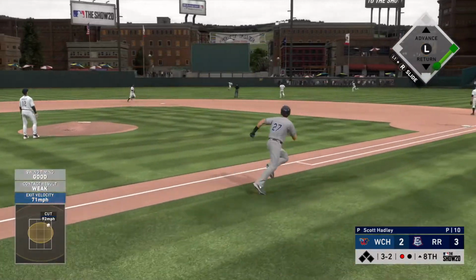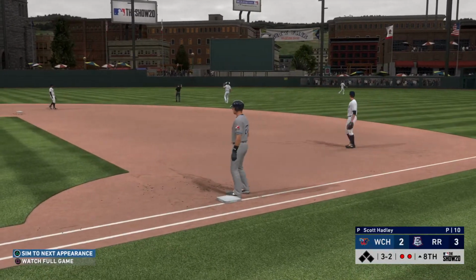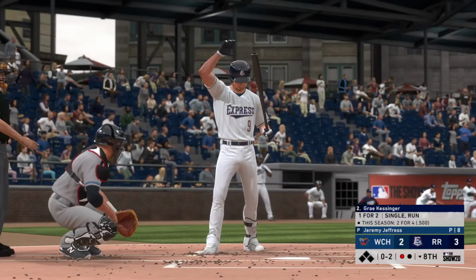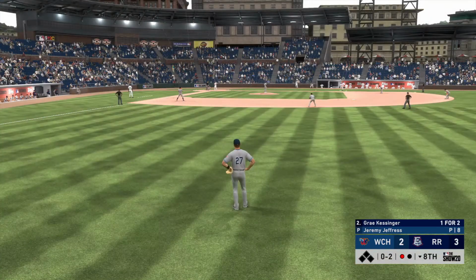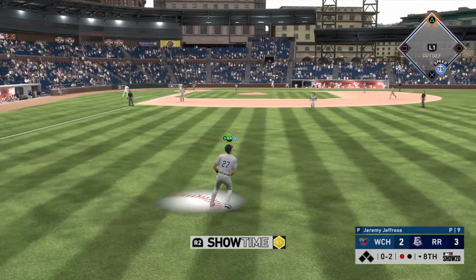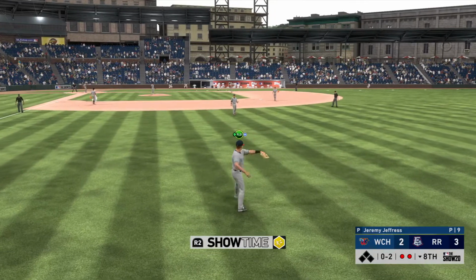Hit in the air to straightaway center. Dawson is there now, and he has it. 2 gone. Into the box now, Gray Kessinger. He's 1 for 2 in this one. Second baseman. 3-2 in inning number 8. Down by a run. Hit the other way out toward right field. Cecil is there. 2 down.